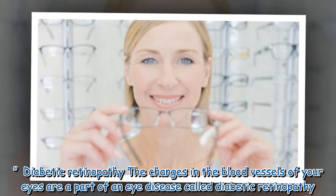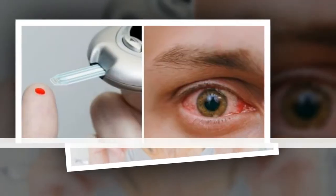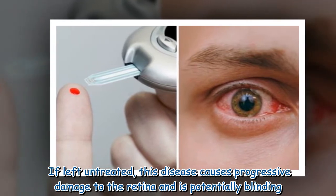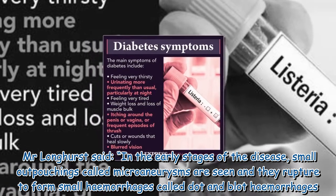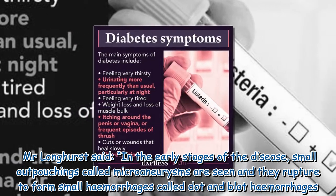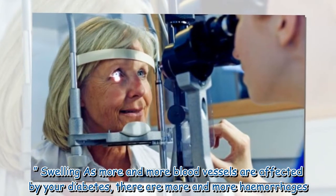Diabetic retinopathy. The changes in the blood vessels of your eyes are a part of an eye disease called diabetic retinopathy. If left untreated, this disease causes progressive damage to the retina and is potentially blinding. Mr. Longhurst said, "In the early stages of the disease, small outpouchings called microaneurysms are seen, and they rupture to form small hemorrhages called dot and blot hemorrhages."